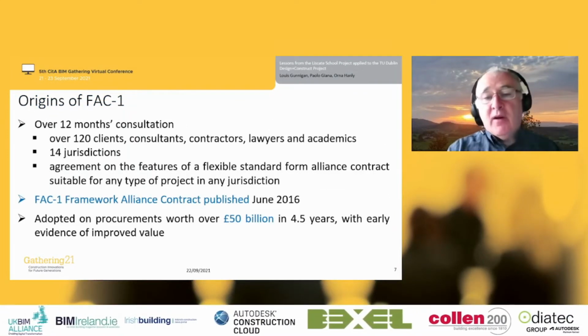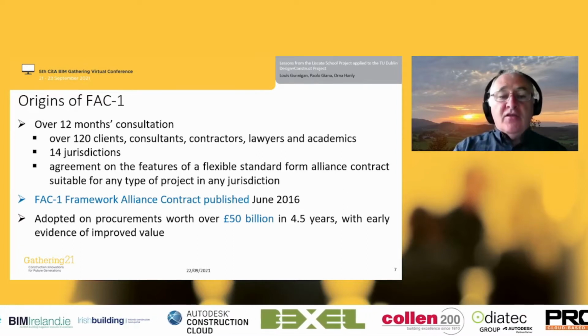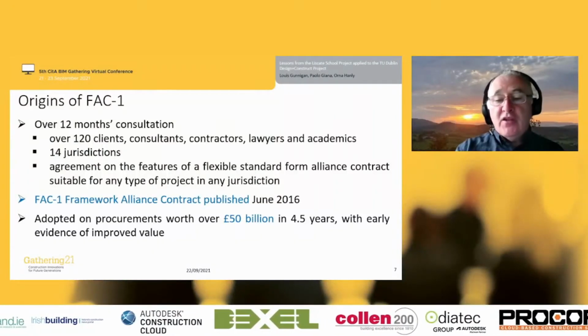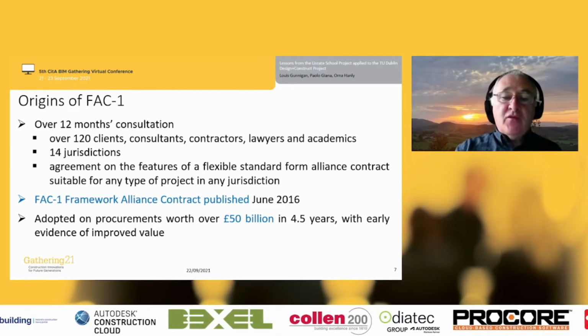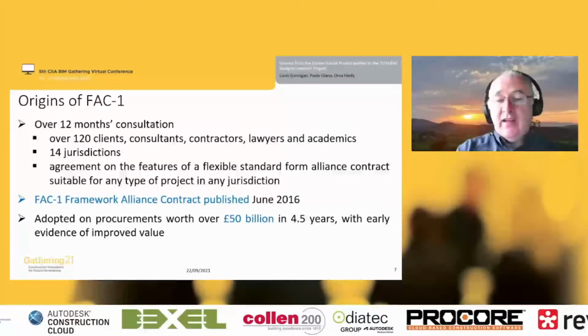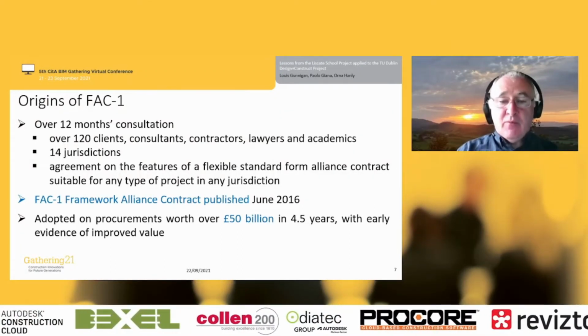This was led by Professor David Mosey from King's College in London, where he consulted with over 120 clients, consultants, contractors, and so on in 14 different jurisdictions. So it wasn't just the UK, and tried to get an agreement for a flexible contract, which could be suitable for any type of project in any jurisdiction. And so that we wouldn't have to constantly go back learning from the bespoke ones.